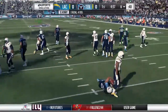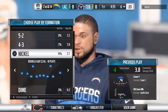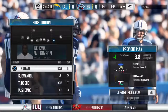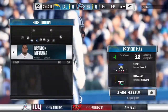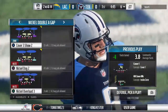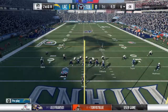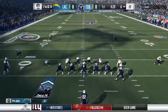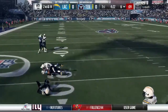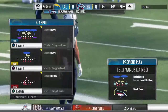On the ground, this is Derrick Henry. And he will lose yardage here back to his own 6. It's a loss of 4 there, bringing up 2nd down. Second down, Mariota. They'll tussle for it, and this is going to be caught. A good pickup there, 13 yards as they get closer for 3rd down.